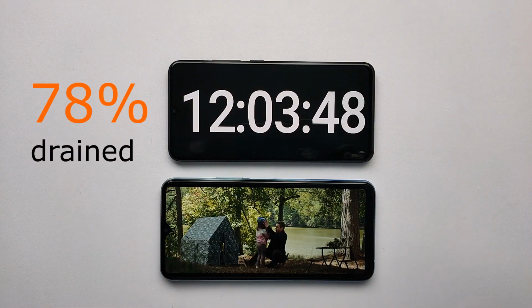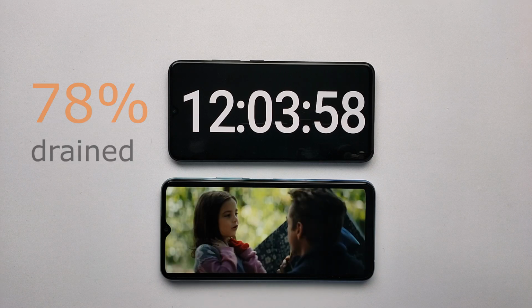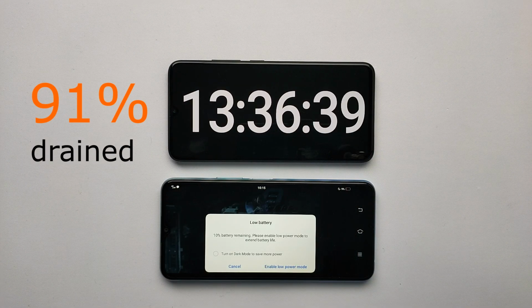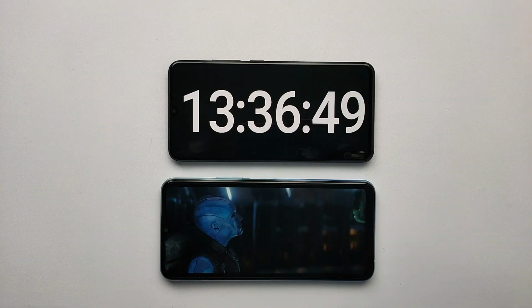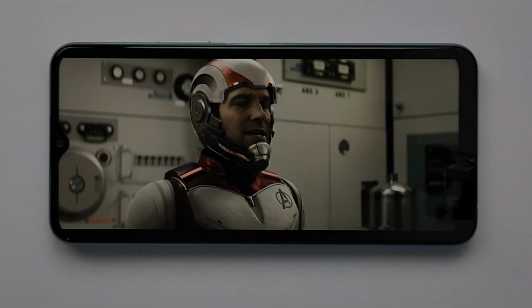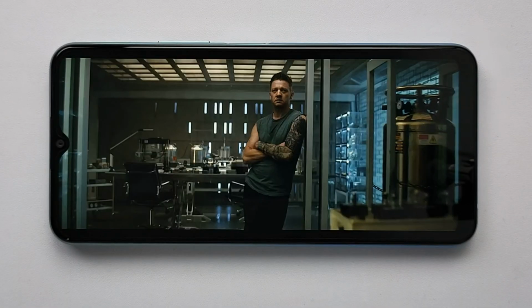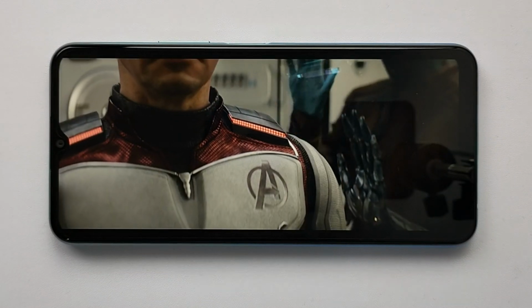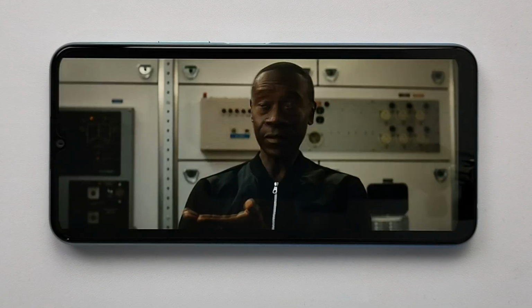So in the first hour it has drained 4% battery, and in 12 hours, as you can see, some 78% battery has gone. And here we get the low battery notification, and as we move on the entire battery dies in almost 14 hours. It is 2.5 hours behind Samsung Galaxy A21s, but still I can call it a good battery backup. Some of the other Vivo phones like Y19 and Y30 are also giving us similar battery backup.